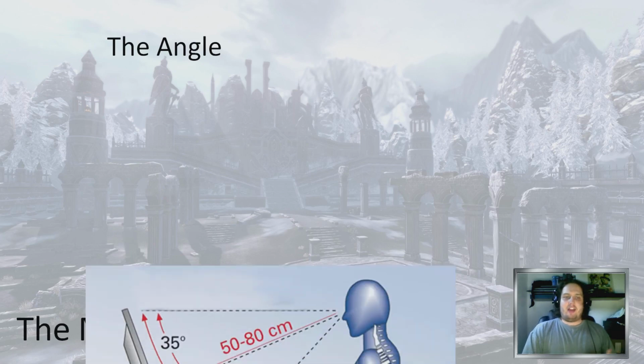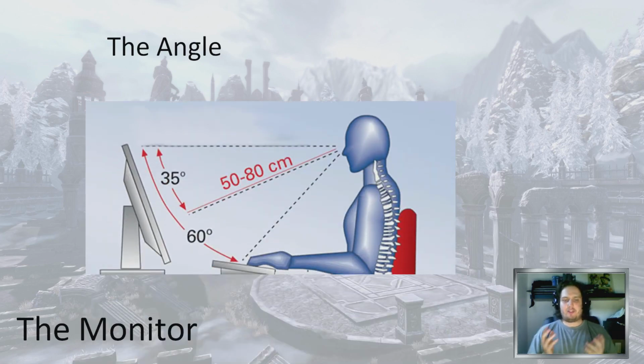Well, the angle should be, if you look at this nice picture, your view onto the monitor should be orthogonal. Yeah, orthogonal. I don't like this word in English, but orthogonal. So it should be orthogonal if you're looking down.